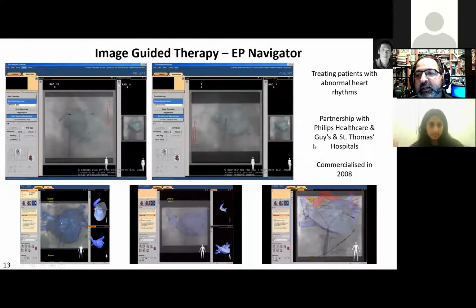It was released in 2008, and it's still available. You can go onto the Philips website, Google the EP Navigator, and you'll see it described there. And we worked, of course, with guys in St. Thomas's hospitals to test it out when we were developing it. Once we did all that, Philips then took it all the way to commercialization. So this is a nice example of something that we made and it got commercialized.